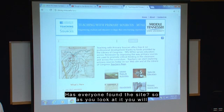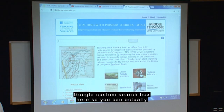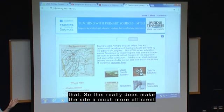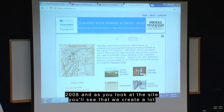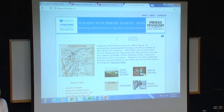So has everyone found the site? All right, so as you look at it, you will note at the top we have now a Google custom search box here. So you can actually search the site by keyword, by standard number, anything like that. And so this really does make the site a much more efficient tool to use. We've been doing the program since 2008. And so as you look at the site, you'll see that we've created a lot of materials. This is a really time-efficient way to explore it.